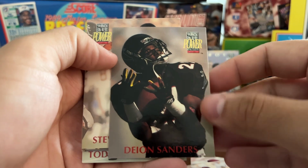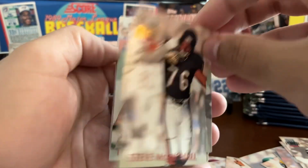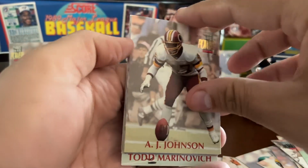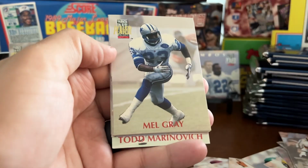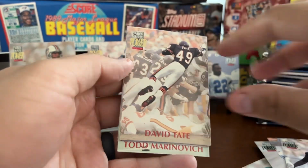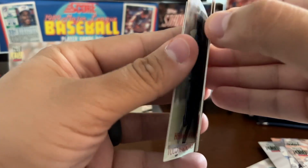There's Deion Sanders, nice card there. Steve Mongo McMichael, WCW wrestling fans from the 90s remember him. Also a great defensive player for the Bears. Mel Gray. And you can see, I can't even shake these cards apart. Definitely pulling each one apart, despite my best efforts to unbend them.